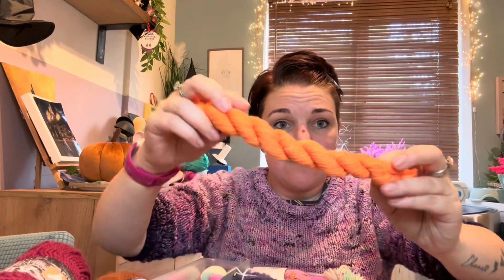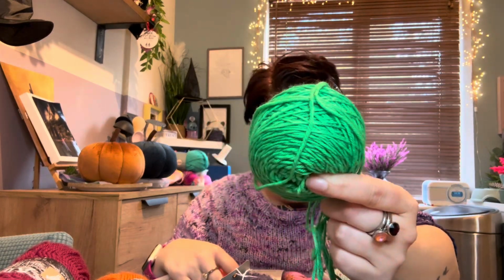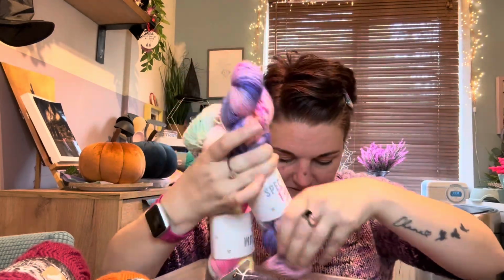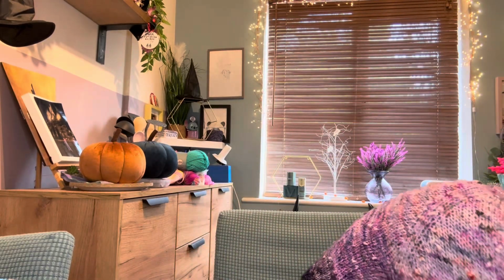I got this from Snuggly Stars because I needed some more orange. That was the green that I thought was a bit too Christmassy to be Halloweeny, from Siobhan's Crafts. And just some other gorgeous Spectrum stuff that's in here from before. So I think, apart from my stitch markers, that's about it. I probably got a teensy bit more than I planned. But obviously my jumper's in fruition already, so I'm really pleased about that. My Halloween jumper, so I'm super duper pleased about that.